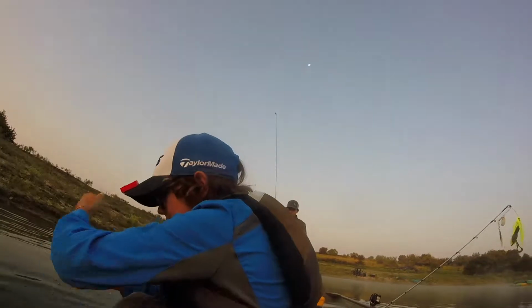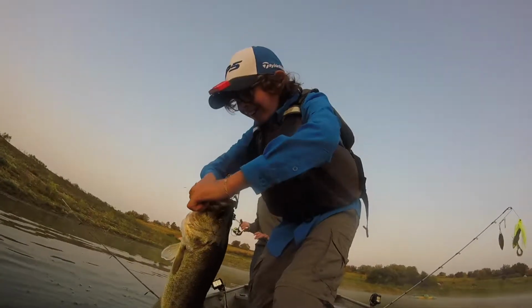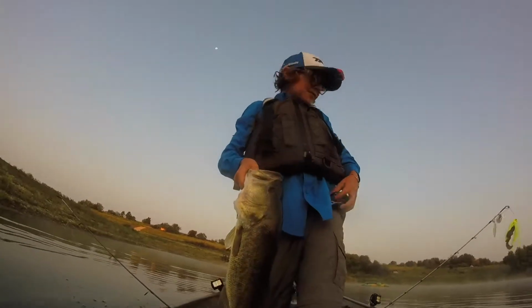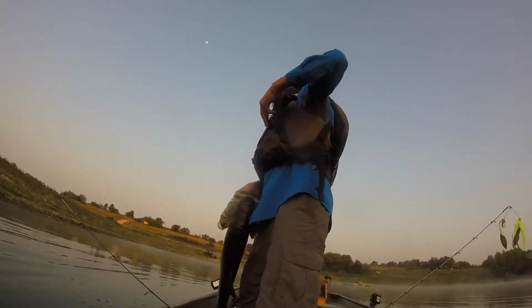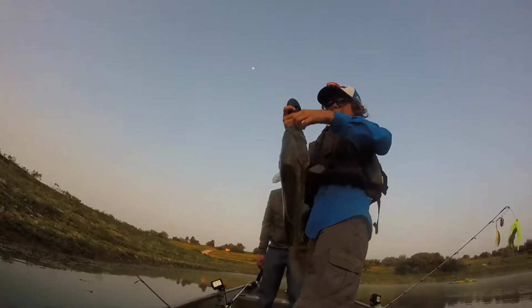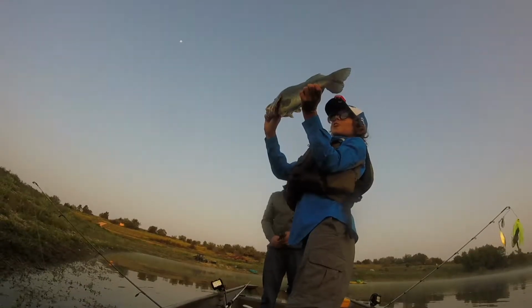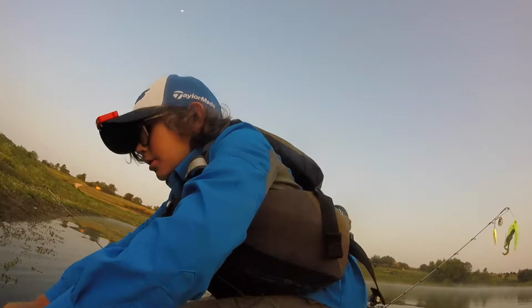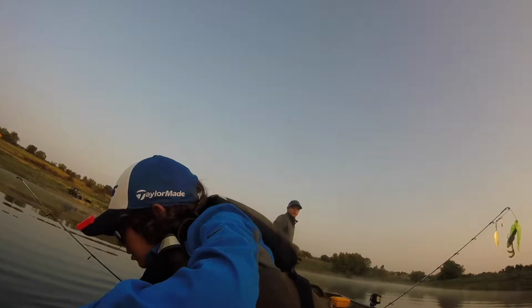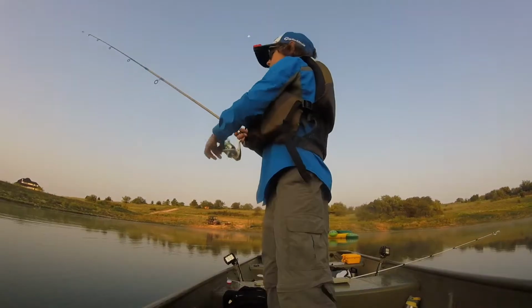Six-pounder maybe, barely hooked. Oh my gosh. Huge monster. Look at that. Okay, this guy's worth getting weighed. 2.99. All right, let's see his length now. He's like a foot long. There we go, guys. Just keep on moving until he gets away. He's off. Okay, guys, so right now I am using a wacky rig.